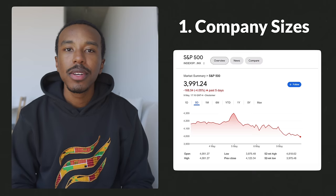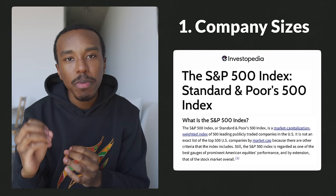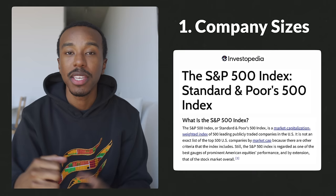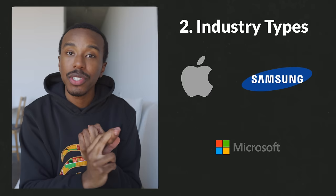So number one, there's ETFs that cover different sizes of companies. So you might have heard of the S&P 500 ETF, right? This would be an ETF that tracks the performance of the 500 largest companies in the US. But there's also ETFs that track small companies and also medium-sized companies as well. Number two, we also have ETFs that track different industry types, right? So you might have an ETF where it specifically tracks the technology sector, and another one that specifically tracks, let's say, retail, telecommunications, finance, you name it.